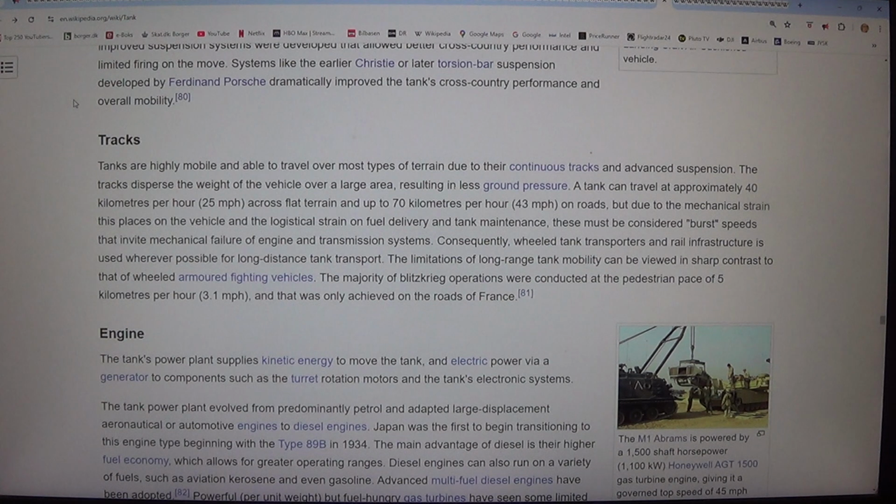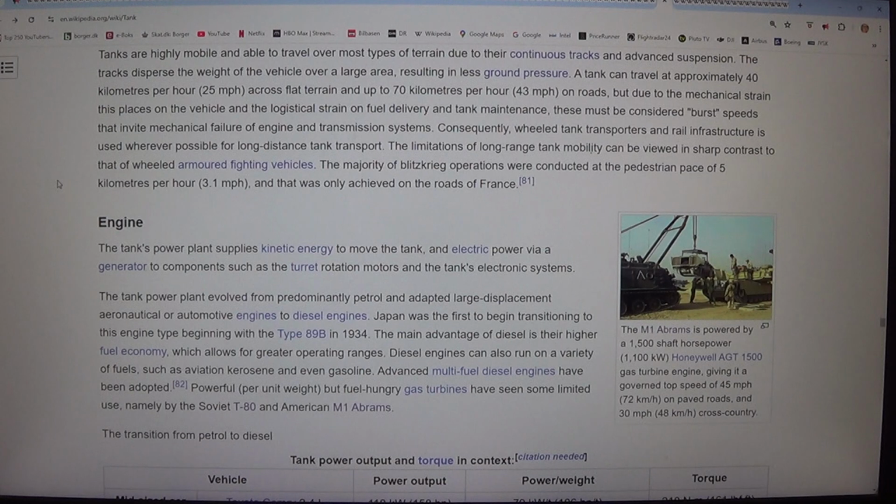But due to the mechanical strain this places on the vehicle and the logistical strain on fuel delivery and tank maintenance, these must be considered burst speeds that invite mechanical failure of engine and transmission systems. Consequently, wheeled tank transporters and rail infrastructure is used wherever possible for long-distance tank transport. The limitations of long-range tank mobility can be viewed in sharp contrast to that of wheeled armored fighting vehicles. The majority of blitzkrieg operations were conducted at the pedestrian pace of 5 km per hour, 3.1 miles per hour, and that was only achieved on the roads of France.